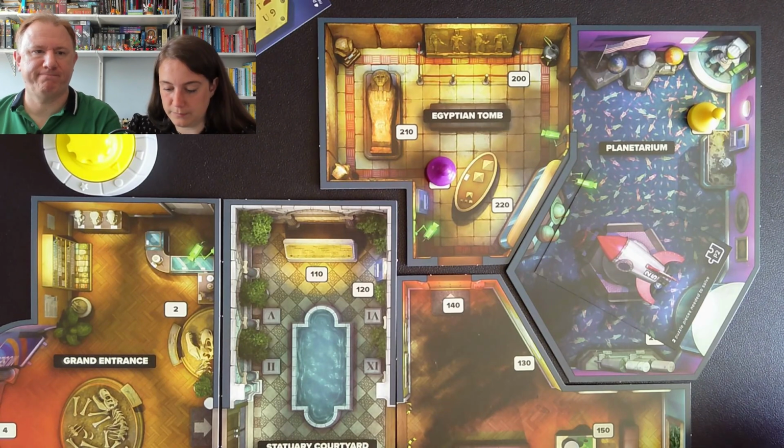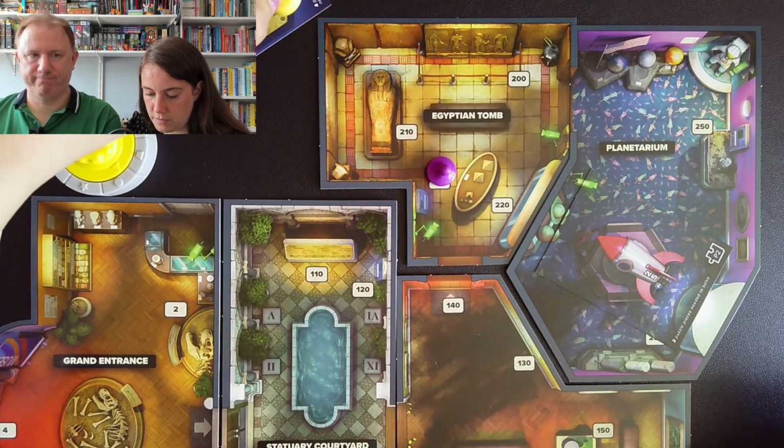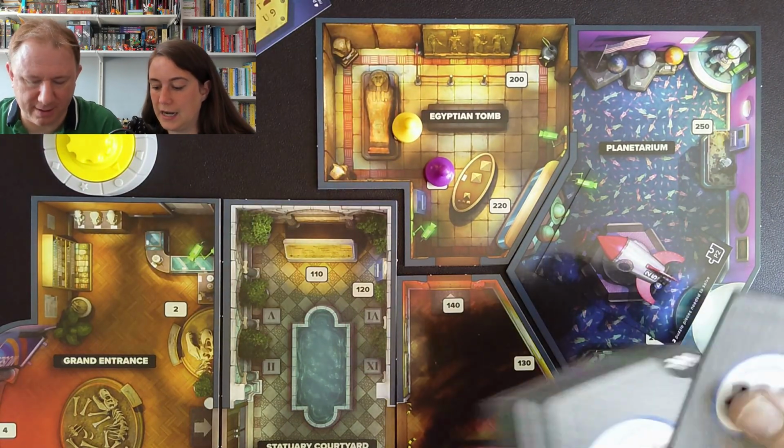Right, you'll go. Oh, my go. We've done everything in the planetarium, haven't we? I think so. So I'm going to stop by this mummy. What number was it? 210. Okay.